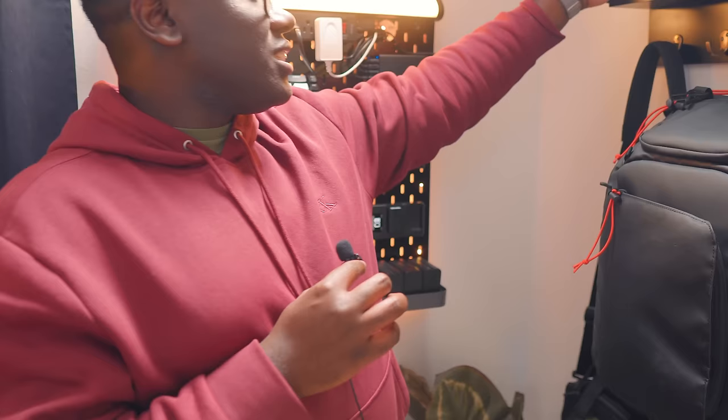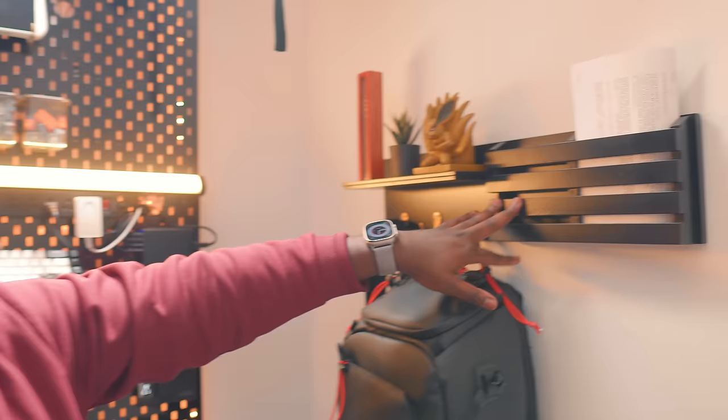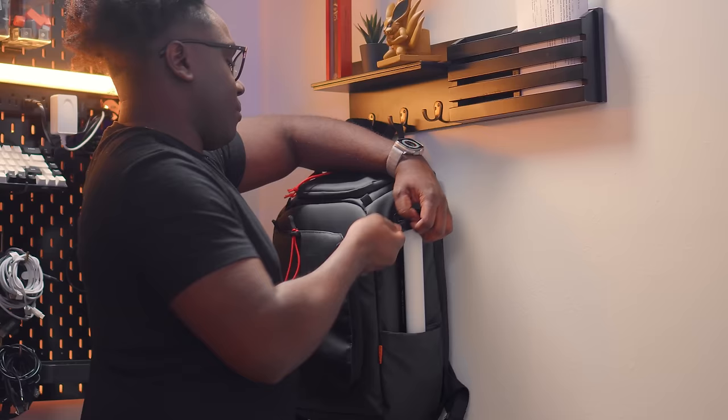And this stand, I think it's pretty convenient because when we originally got it, it was just to keep mail in front of the house. But then I said, you know what, let me move it in here. We were not really using it. I said, you know what, I'm just going to use it to hang my backpack.